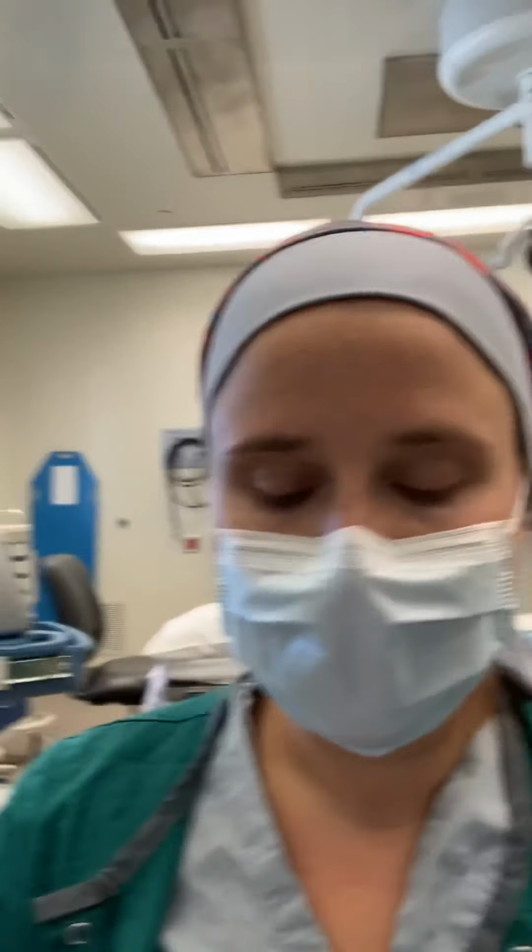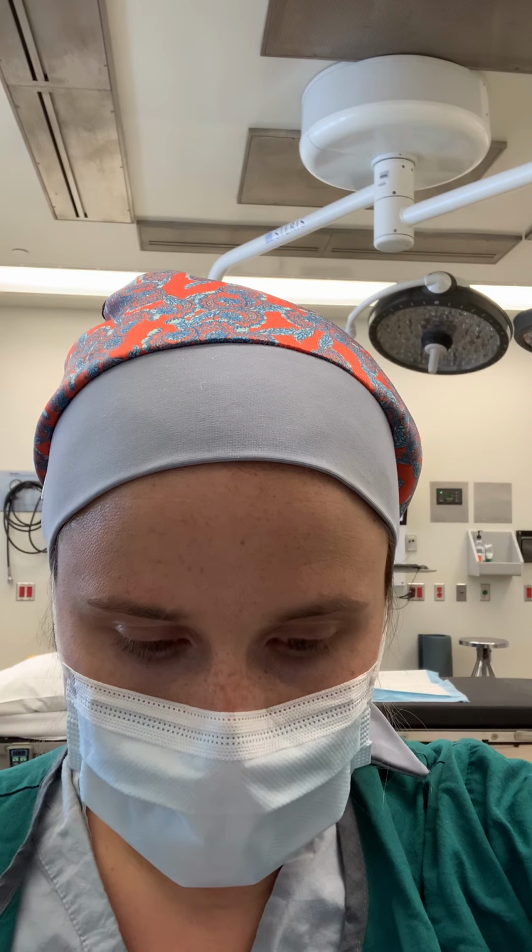We'll start open to make up for deficits. With the 4-2-1 rule overnight, you get closer to 600 to 800 mils in. You might want to slow it down because she's probably met her requirements. And we're not putting a Foley in because it's a shorter case. So at this point, we can probably get her off to sleep.